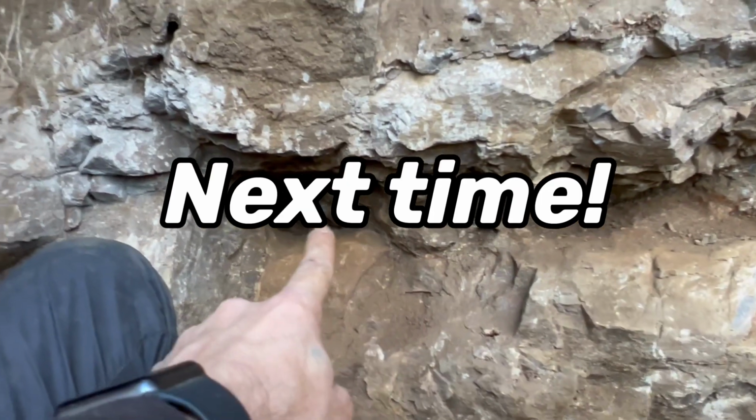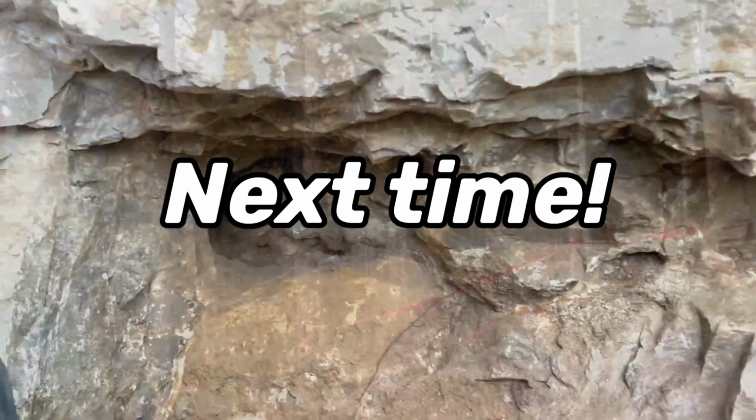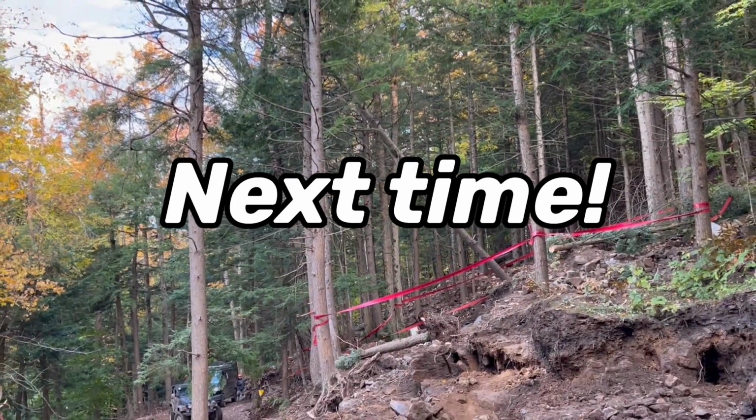I left there, and look at that. That thing is huge. Oh, wow. That tree was coming down while people were digging, so trying to pull it.